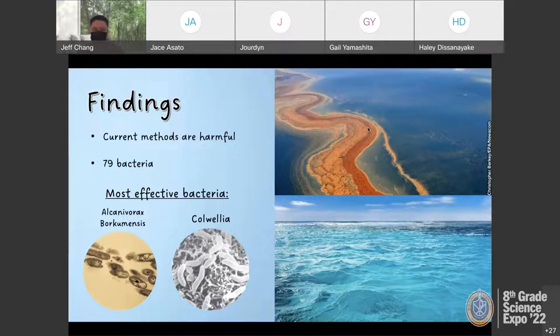Alcanivorax borkumensis is a bacteria that degrades alkanes found in polluted water all over the world. Alkane is a saturated hydrocarbon found in crude oil and forms the layer of oil floating on the surface of the water. The other bacteria, Coelia, is more complex because it can degrade alkanes and BTEX. BTEX refers to benzene, toluene, ethylbenzene, and xylene, which are all naturally occurring chemical compounds found in crude oil. Based on our research, we chose Alcanivorax borkumensis as the best and most prosperous bacteria degrading oil.